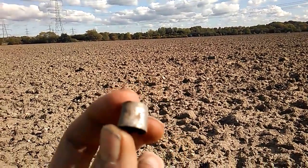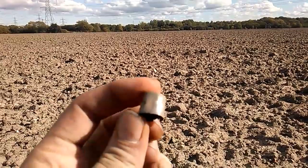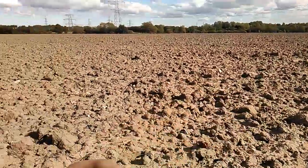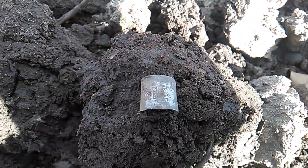We do have a bit of silveriness, probably won't focus, I can't tell. Oh well, rather than out, as they say, we'll have it.